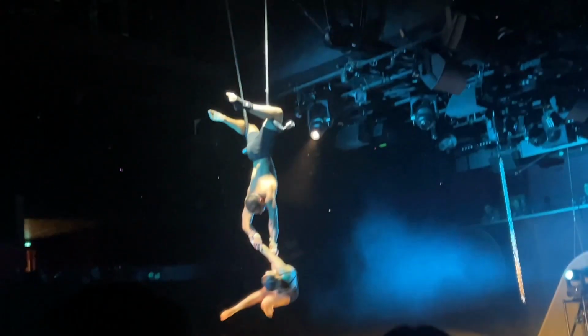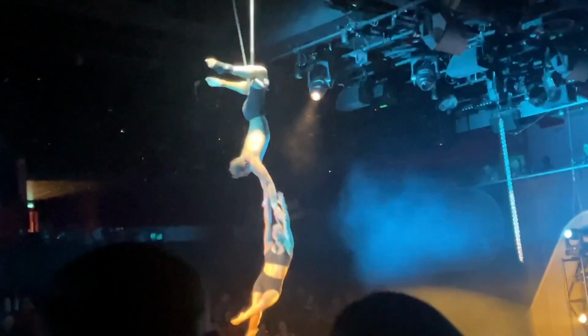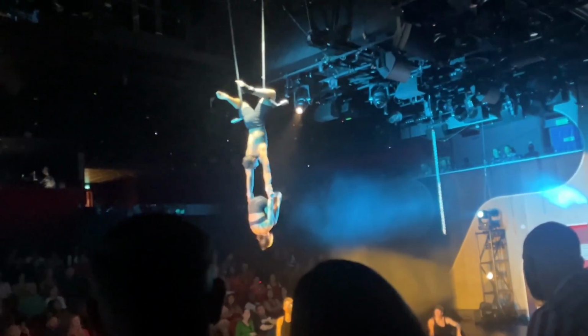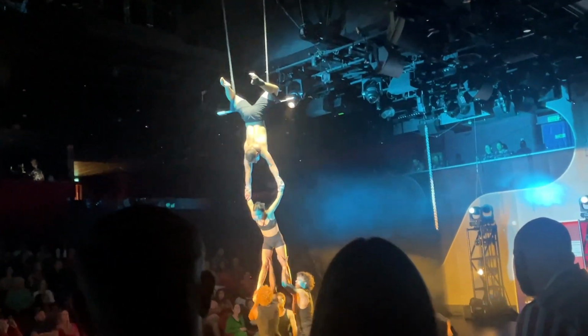And I'm really curious if these performers have to buy their own clothes, because a lot of the times they were wearing different mismatched outfits. So very interesting. So that's why we give it a 7. Just compared to other cruises, the quality was not there.